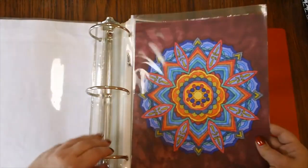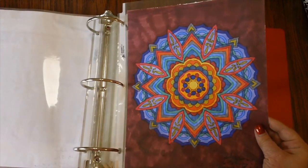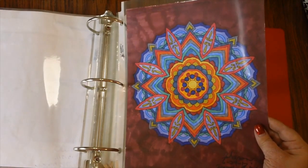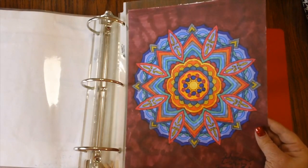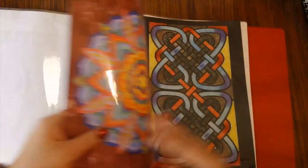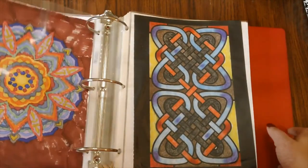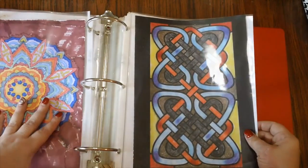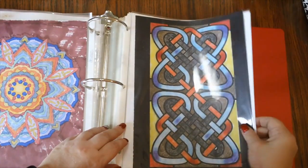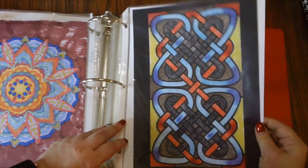Okay, so then this over here is a mandala that I did from the Color It book, Coloring Mandalas Volume 1, I think it was called. I used Touch Soft markers on the whole thing. As we can see, because they are alcohol markers, it bled through on the other side, so I do need to get another picture from that book and put it on the back. This one here is from Celtic Knotwork from the stained glass book that I showed you guys, and I think I used Luminance on this one.